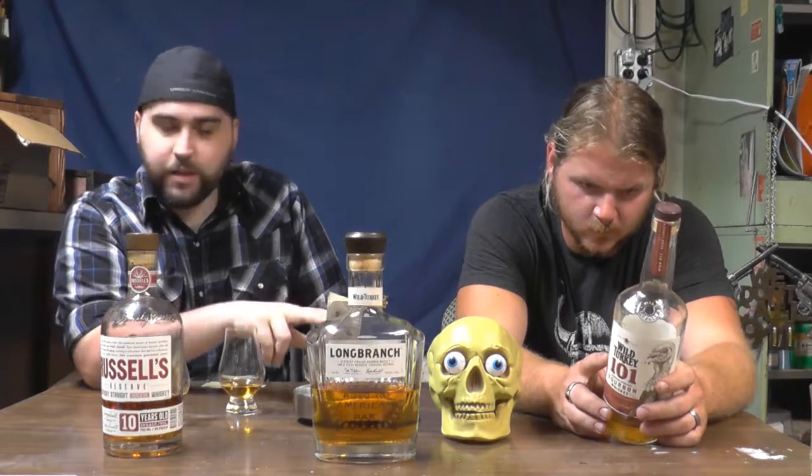The Russell's is actually less smooth. But it's less aggressive than this and less smooth than this. It has everything this has about it pretty much, except it's a more caramelized sweetness. They all have apple, although I would call this one like a Granny Smith, and this one like a sweet red apple. I'm gonna have to go with Long Branch too, man.